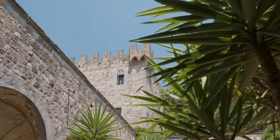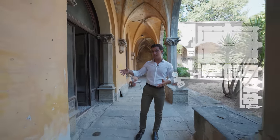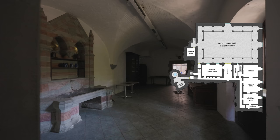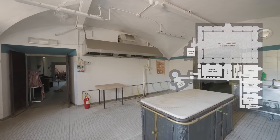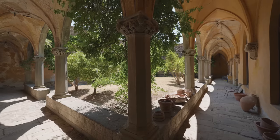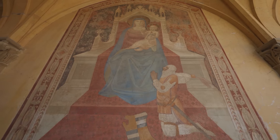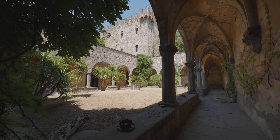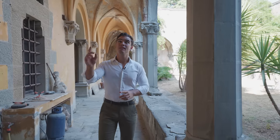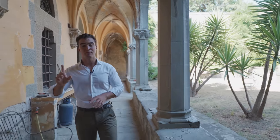We're now on the lowest level of the castle. Here we find some very beautiful rooms and spaces, most of which are embellished and frescoed all over the walls. Some of them are overlooking this beautiful courtyard, which is the second large courtyard of the castle. It can actually be seen from the terrace right above, and it is characterized by this loggia going all the way around, with these Gothic ribbed arch ceilings right above.